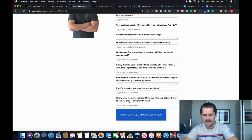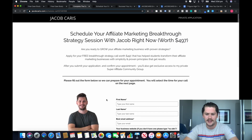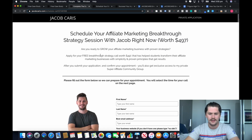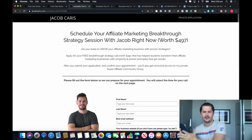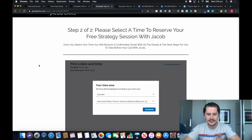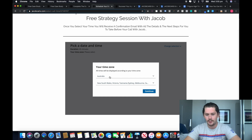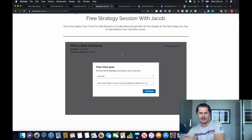So then this is integrated to my CRM as well, Active Campaign. So that information all goes into my CRM, and it actually kind of sits with the same line item entry as when they opted in the first place. When they enter this, I actually change the list that they're on, which I'll show you when we jump into the follow-up piece of this. Then once that's done, it brings them to step 2. Please select a time to reserve your free strategy session with Jacob. Then they just pick a spot in my calendar, and that's integrated with Gmail.